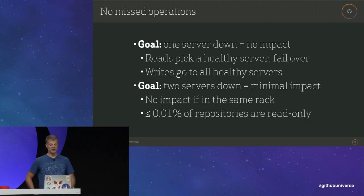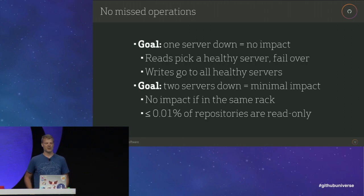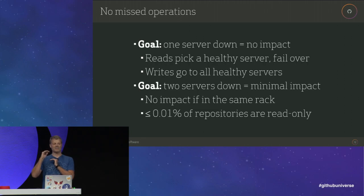Our next goal was that when 2 servers go down, there's minimal impact. And so the best case scenario here is 2 servers go down in the same rack, and there's no impact at all. And that's because we treat racks as availability zones. Servers within a rack have somewhat correlated failures. You can lose power to that rack. You can lose network to the rack. Somebody really strong could come and tip over the entire rack, whatever it takes. The servers in the rack are somewhat more correlated than servers in separate racks. So we've built in this assumption that we can lose an entire rack and there's no user impact.